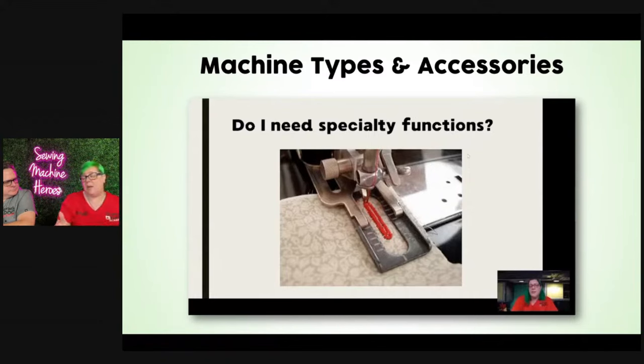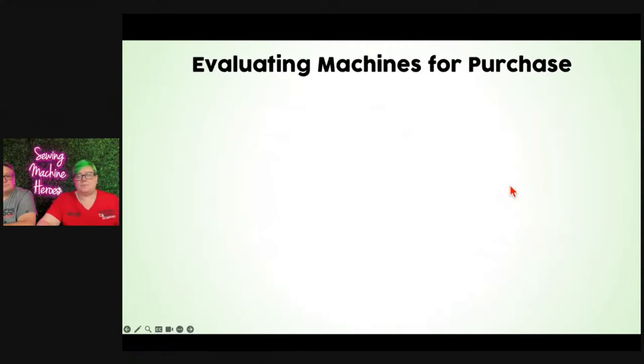And I will say many of my customers in the past have enjoyed some of the basic mechanical attachments versus what's built into a machine. So we cover a lot of options in that. And then we go through evaluating machines for purchase.